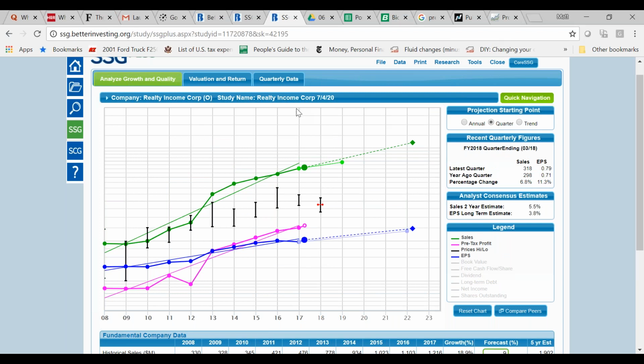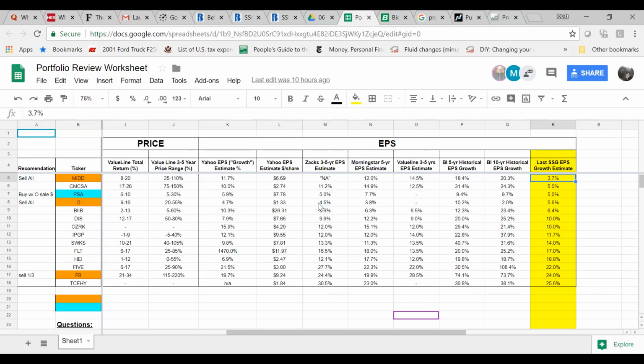Okay, so this is O. We basically just took a look at O and PSA because, if you go back to this spreadsheet, they had some of the lowest earnings growth estimates, and we said 2 stocks in REITs, and there's not a whole lot of difference between them. So just trying to get down the number of companies that we're looking at, at least choosing one between the 2 of them. That's kind of what I looked at, and you can see the recommendation in the end is to sell O and then use that money to buy PSA, so at least we're maintaining a REIT in the portfolio and roughly the same percentage for diversification purposes.